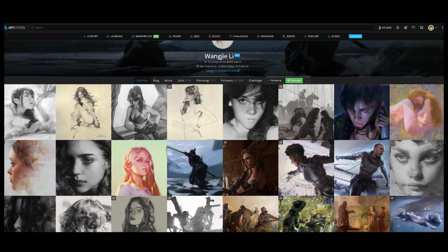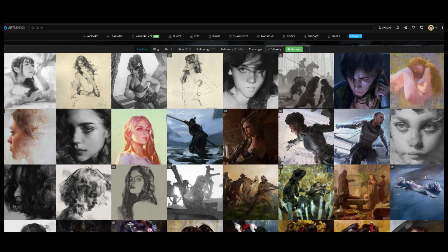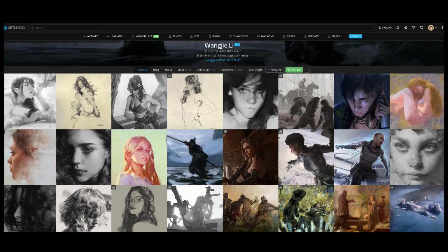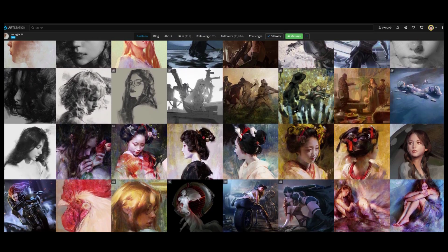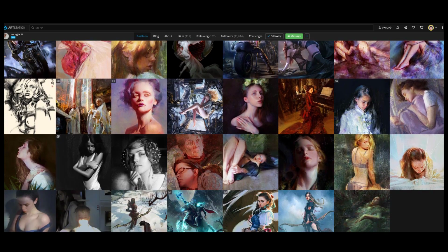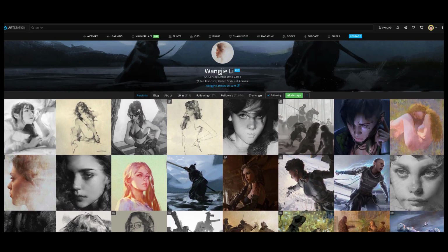And what else do I have to say? You don't have to go as far as him, because he does go to a more realistic level when it comes to his figures. So don't be so intimidated, because I know I am kind of slightly intimidated, and it's obviously going to take way more time if you're trying to reach a more realistic kind of look. But usually you don't have to.